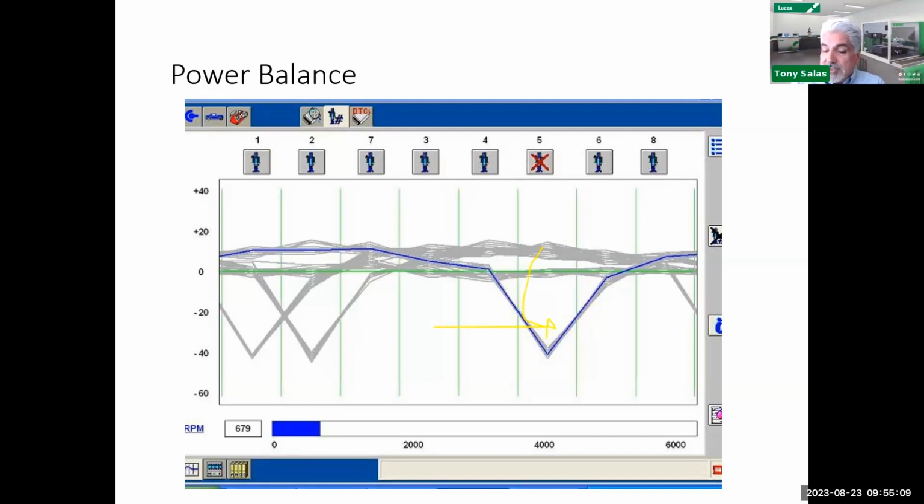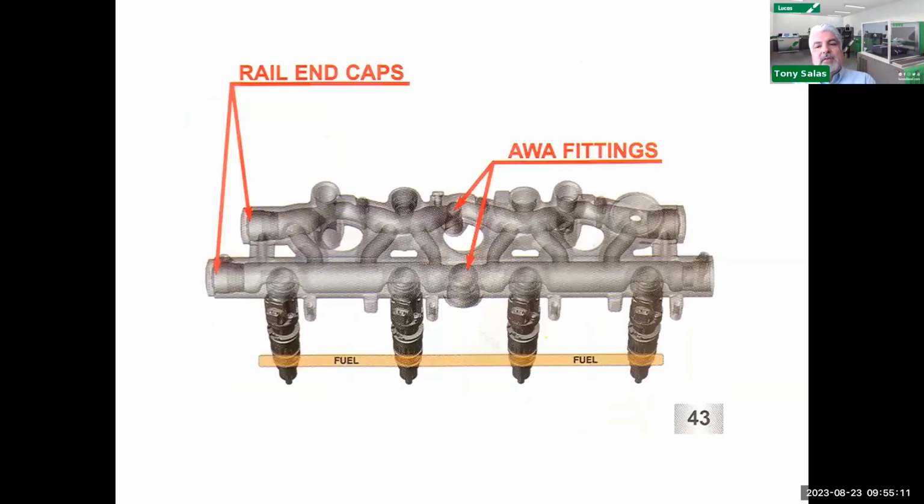Obviously, don't forget about compression, like I said already. So, relative compression can be done, but finally, if you want to make sure, you better go ahead and do a compression test, because I can't tell you how many technicians out there have replaced an injector that didn't fix the problem, and it turns out it was low compression. So there you go.